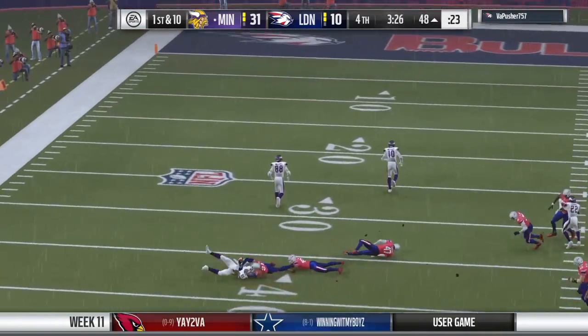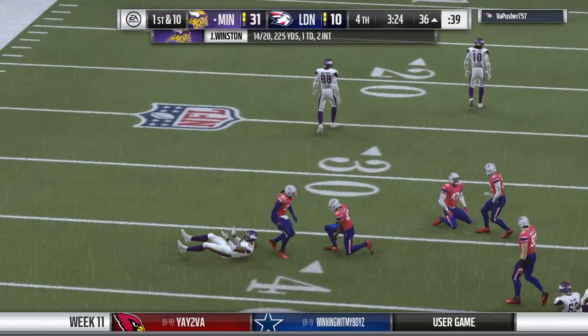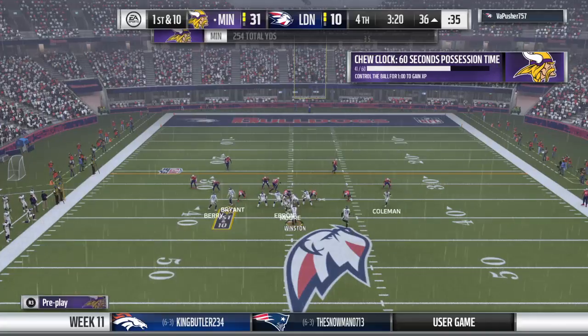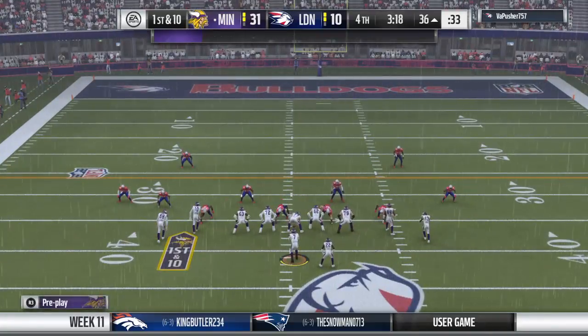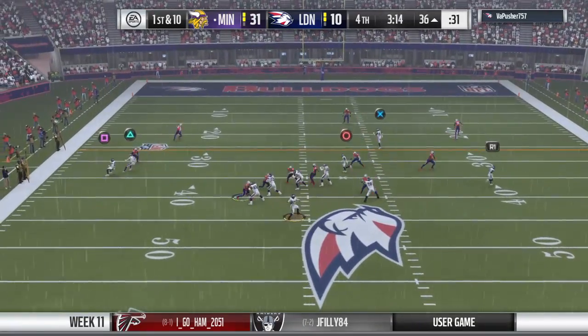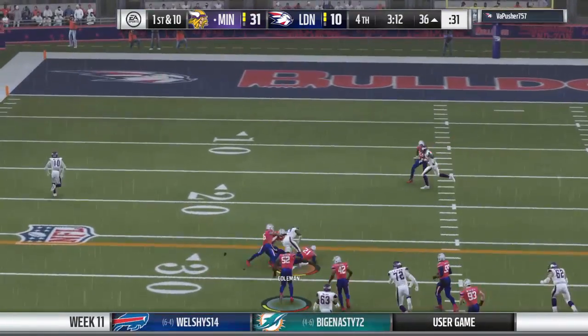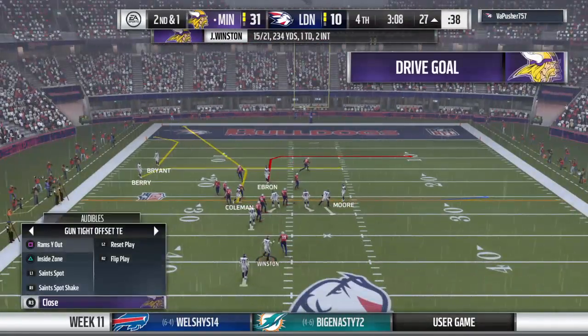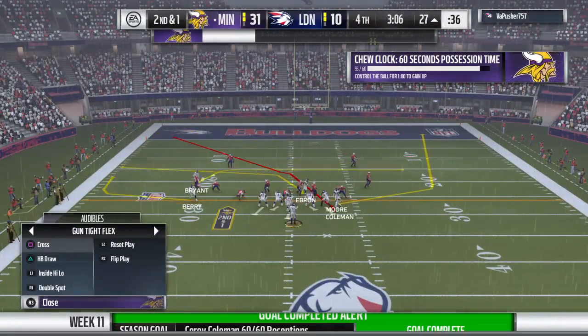Ebron with it over the middle. And he's brought down. It'll go as a gain of 12. And it'll be first down Vikings. And they're going to hurry back to the line now. Jameis now on first down. Over the middle, the catch by Coleman. Give him 9 there on the first down completion. So they complete the pass, and now they face a second down.